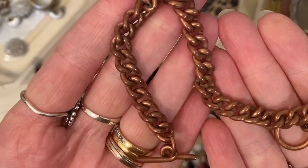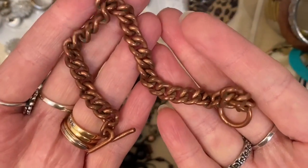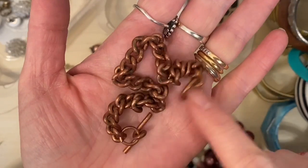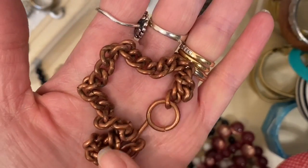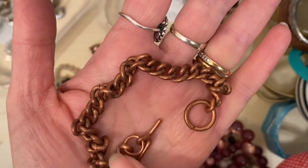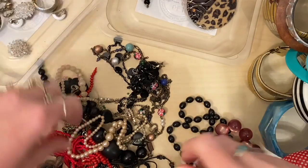Oh, now I like this one. This is copper, and copper can clean up beautifully. I've got some tutorials on the channel for cleaning copper with ketchup, and also my vintage jewellery cleaning guide, which has some guides to cleaning copper as well. So check those out if you have anything that needs cleaning. This one will be fun to clean up, so I will enjoy doing that one.